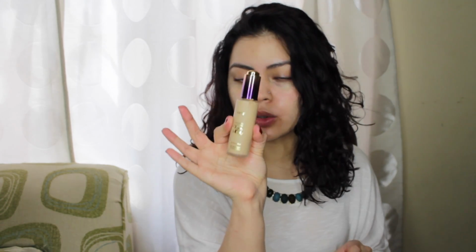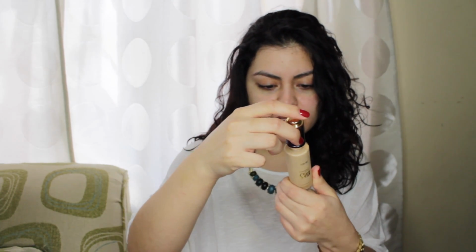I have the Tarte Rainforest of the Sea Water Foundation, and this is pretty new. I'll show you the bottle. It's beautiful, beautiful, beautiful. Ooh, I think it spilled in the box, actually. I didn't close it right. The color that I got is light-medium neutral, which I think is a little bit light. I always say that, but I don't know. This does look a little light for me. I probably won't be able to use it in the summer months, but the foundation has a dropper, so I'll do one of those, and we're going to put this on my face.